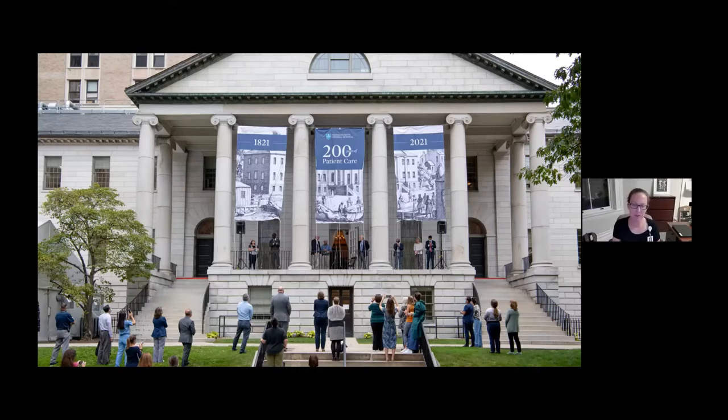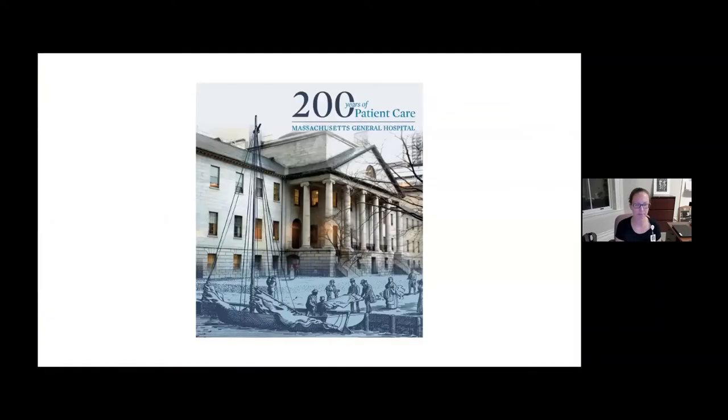But first, to back up a little bit, to talk about how the Bulfinch Building and how Mass General came to be. So in the early 1800s, and again, I'm sure many folks in this audience know a lot of these details already. There were no general hospitals in Boston. There were only two in the US, one in New York and the other in Philadelphia. There were a couple of specialty hospitals, such as for soldiers or sailors, but no place for the common person to walk in and get care.